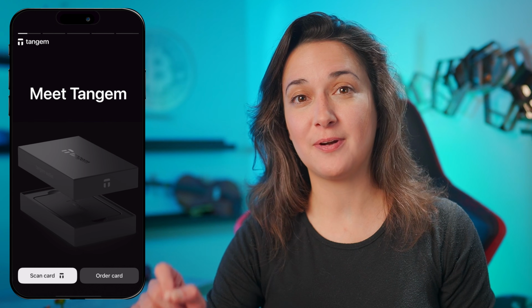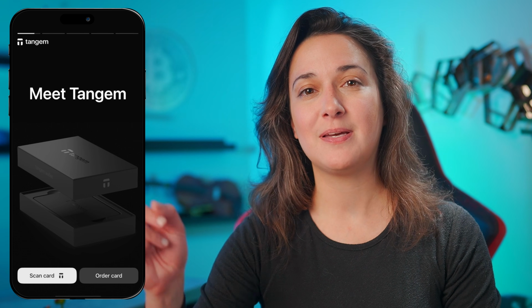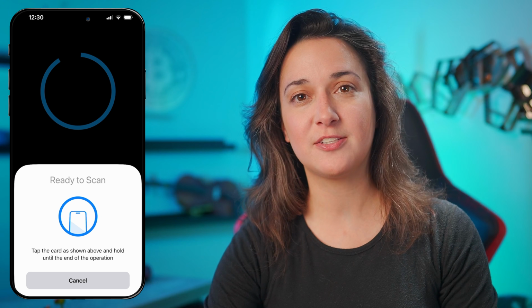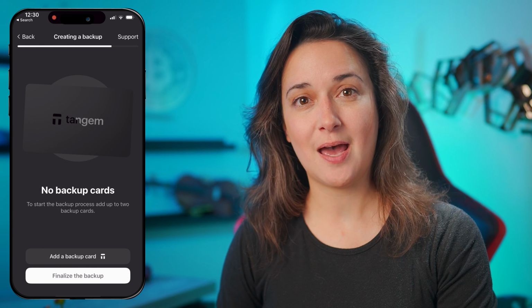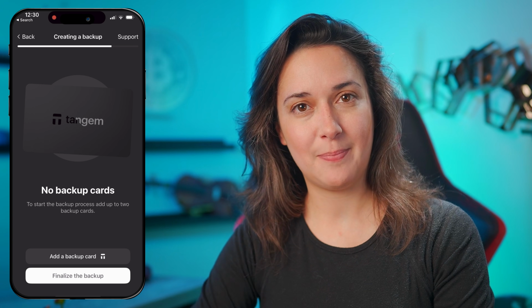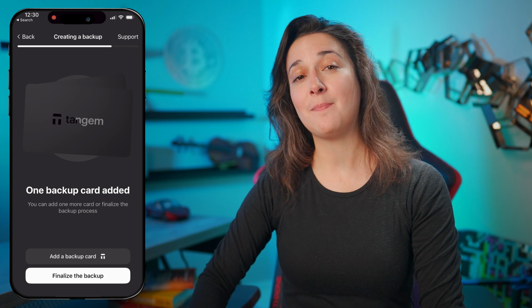Next, installing the correct and official Tangem mobile app on our phones, and opening the app, tap Scan Card, and touch one of the cards to your phone like so. Next, click Create Wallet, and tap the card to your phone again. Nice. Now that we have a wallet, let's create backups of it. Tap Backup Now, and then tap Add a Backup Card, and tap the second card to your phone. Cool. Now tap Add a Backup Card again, and tap the third card to your phone.